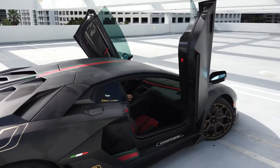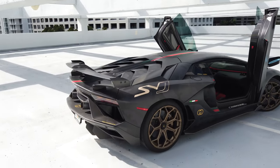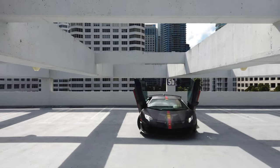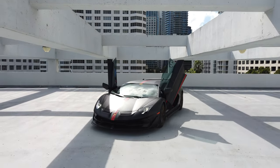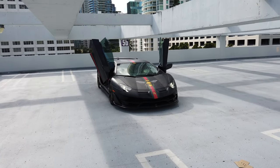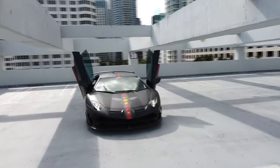Oh my God, the suspense. So I'm gonna try to line him up directly facing me right here between these two pillars and try to get more of a symmetrical shot. So you can see the symmetry here. It's gonna look sick. And once the sun disappears, it'll be perfect.